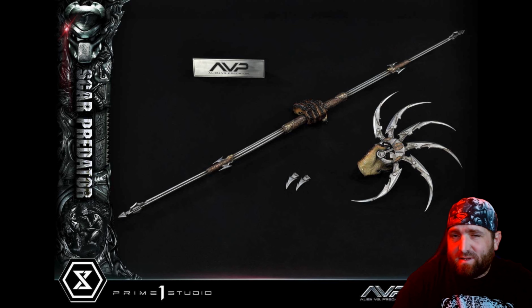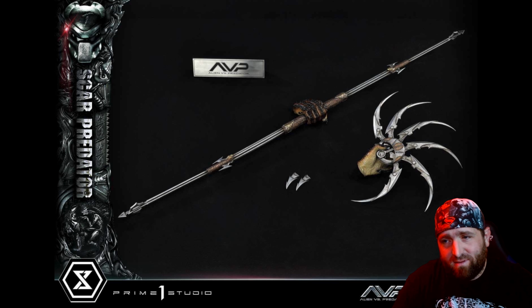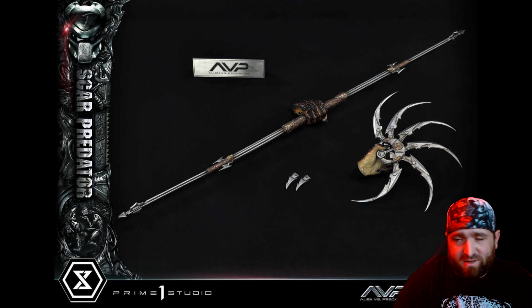Here is the only spear, as you call it, that this one's going to come with. It's fully extracted, or however you want to say that. A nice left hand swap out with that boomerang disc that we were just talking about. And then it only comes with one set of claws. And there's the nameplate again.